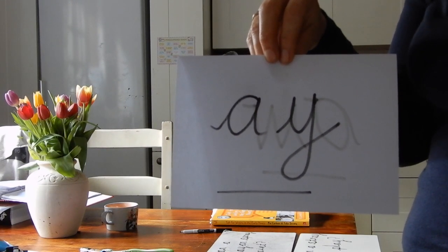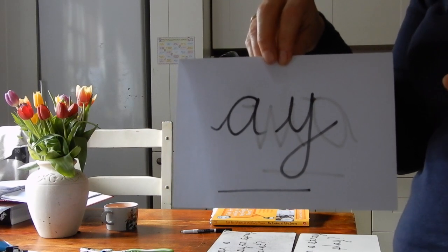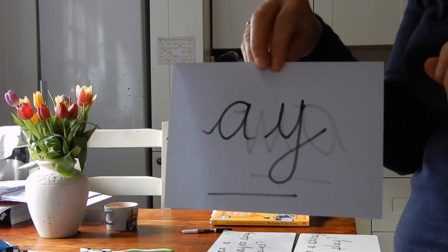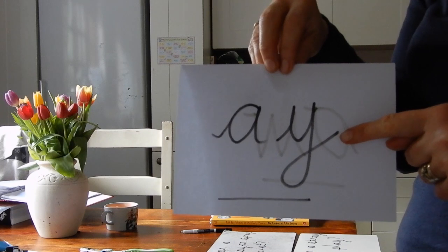Now this A sound is more often used, and this is important to remember so that you don't get yourself tied up in knots when you're writing next year. This tends to come at the ends of the whole word.